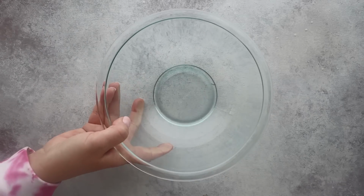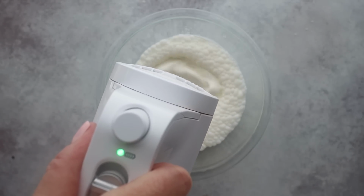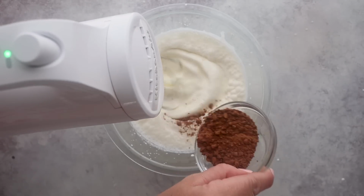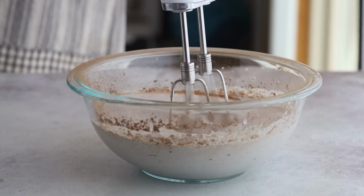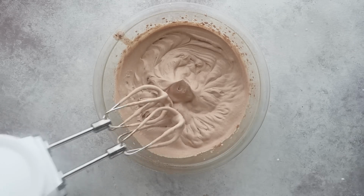After that time's up, just set it aside and we're gonna work on our next layer, which is chocolate whipped cream. Here, pour in 1.5 cups of heavy whipping cream to a large bowl. Start to mix that with an electric mixer until you get it frothy, and then add 3 tablespoons of powdered sugar-free sweetener. Mix that until it's combined. Then mix in 2 tablespoons of unsweetened cocoa powder. As you mix this, you're gonna notice that the cocoa powder looks real grainy at first, but once you continue to mix it until it's thickened and you get stiff peaks, it's gonna be fully incorporated. And now we assemble.